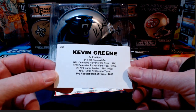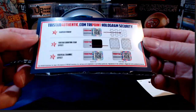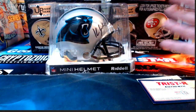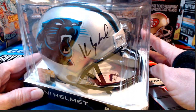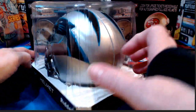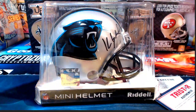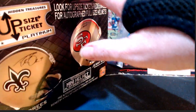It is the Carolina Panthers and Kevin Green. Your TriStar COA is really just so totally generic. It doesn't really matter that it's there. What's going to matter is what's on the item itself. But there is your Kevin Green autograph and your Panthers mini helmet. The part that matters is that little TriStar hologram sticker on the back. As long as you have the TriStar hologram sticker, you are good to go. If that ever comes off an item, then you have to pay to have it recertified. But the little paper part really doesn't matter that much.